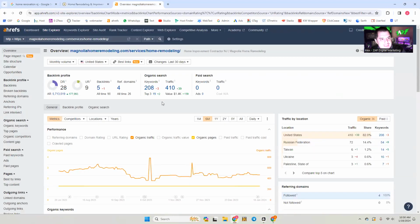Ahrefs. What this does, it takes data from any website based on Google criteria. So we can see that this subpage for magnoliaremodeling.com is being found for 208 keywords, and they have around 5 backlinks. Now, what are backlinks? Backlinks are other websites that are mentioning your business, your name, or your website, and this will give you power so you can be found on Google.